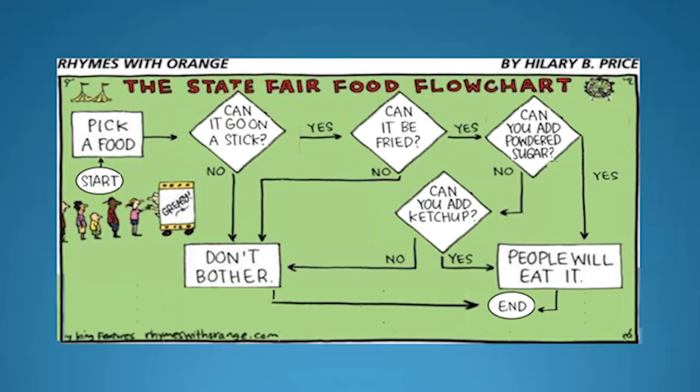It's more effective to visualize that process graphically than it is to describe it with words. Hence, a picture is worth 1,000 words. To do this, you use a flowchart to explain a process clearly. Let me illustrate what I'm talking about. Here's a flowchart, the State Fair Food flowchart, that uses these symbols.